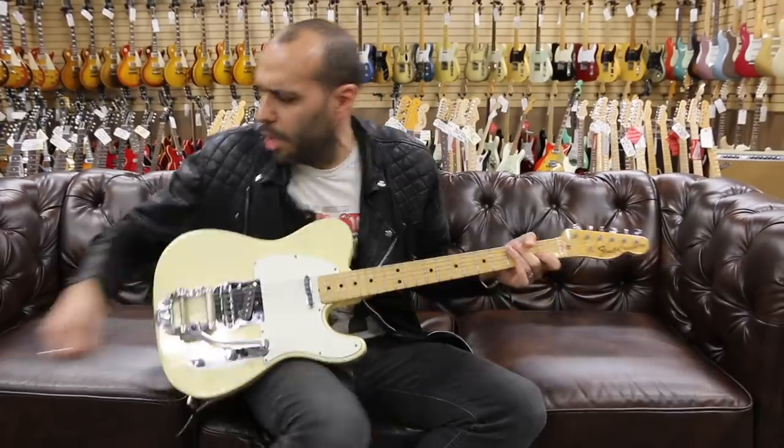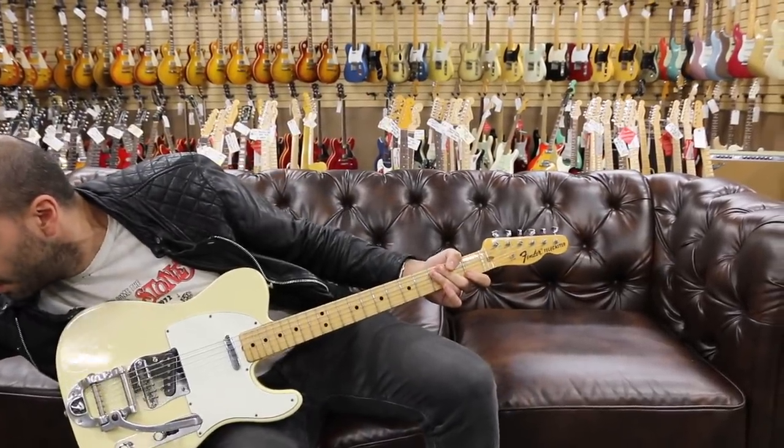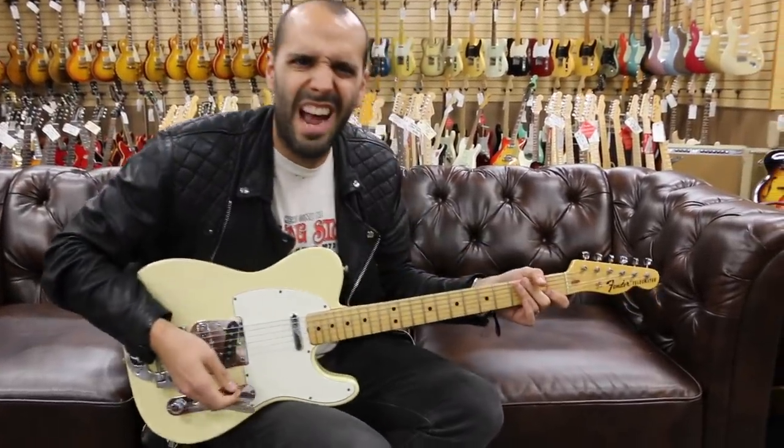Bridge pickup, wide open all by itself. Let's turn the amp up to 4, just to get it moving a little bit here. See what it does on the rock and roll side.